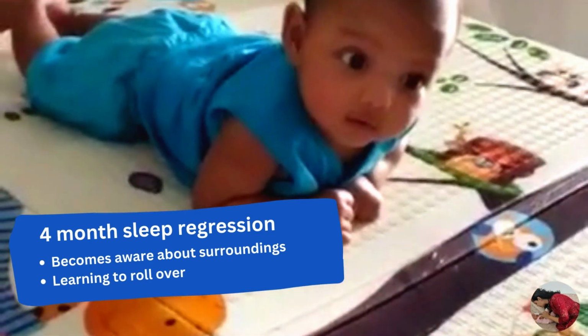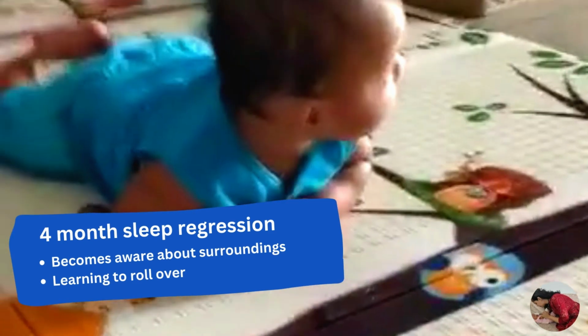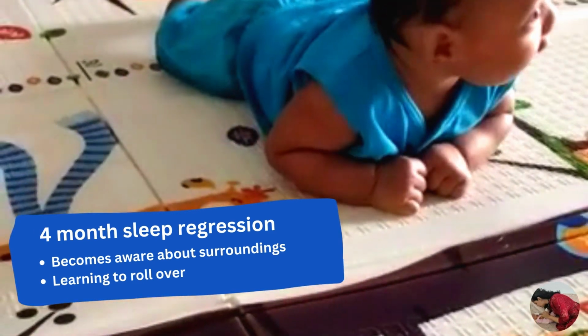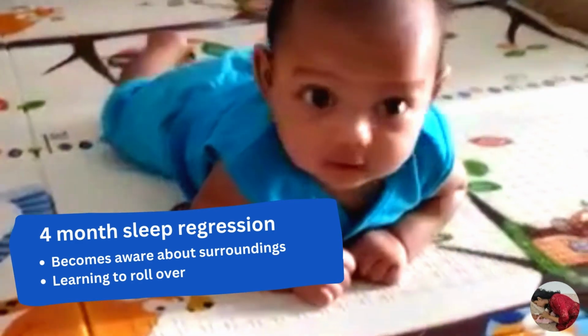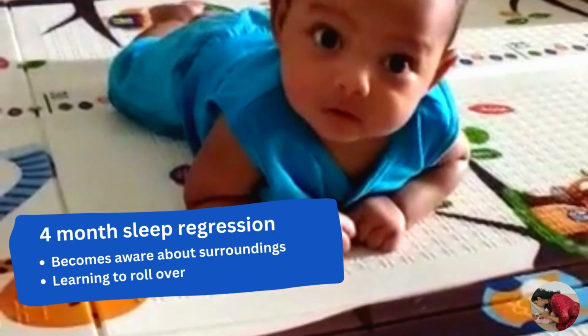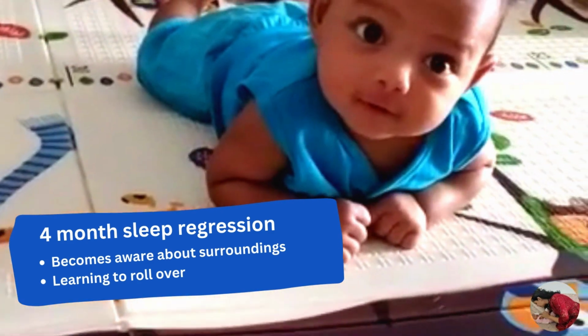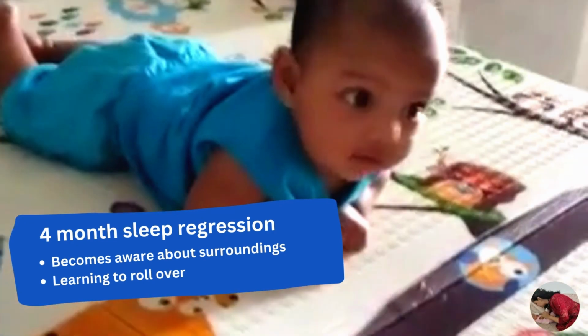Now let's talk about 4-month sleep regression. This usually occurs as the baby is trying to find a mature sleep pattern. It is moving from a newborn phase where they slept almost all the time to getting into a routine like adults. Also, this is the time when most babies roll over. They become more aware about their surroundings, and this impacts sleep. This is the best time to set a proper routine for your little one in case you have not done one yet.